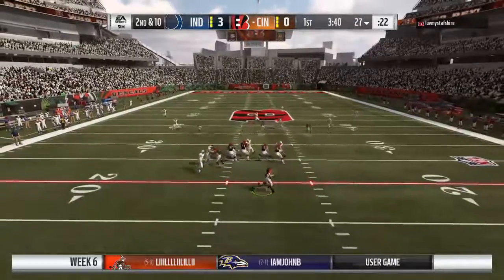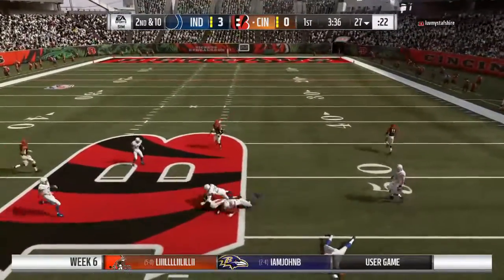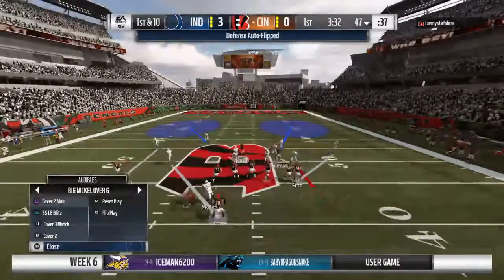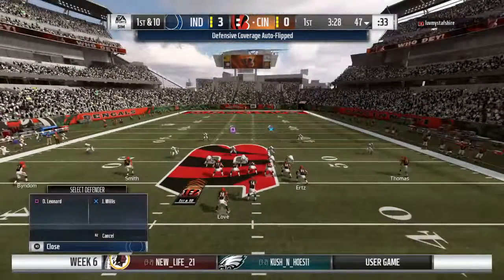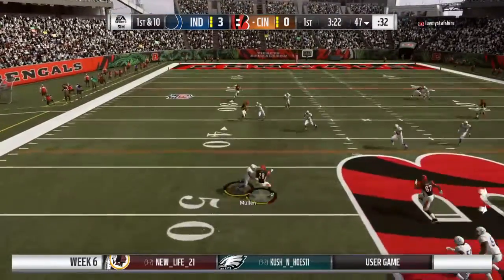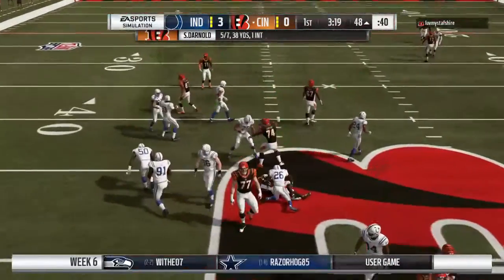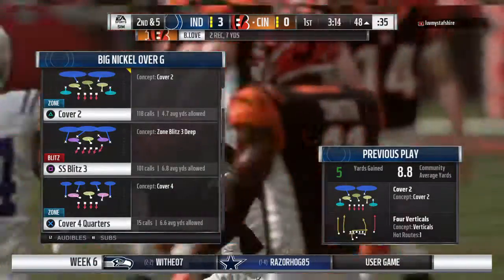On 2nd and 10, Darnold flushed out right. Wide open receiver, complete. And they work this well upfield across the 45. First connection there of the afternoon for those two, and it's good for a 1st down. Darnold on 1st down. He's going to flip one out here to his running back. And he'll be brought down at the 48-yard line. Call it a gain of 5, and it'll make it a 2nd down.